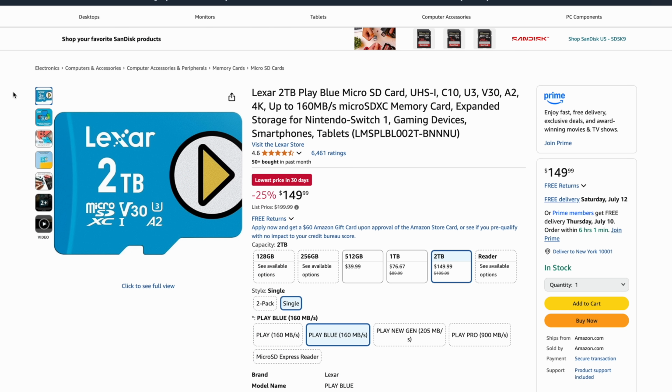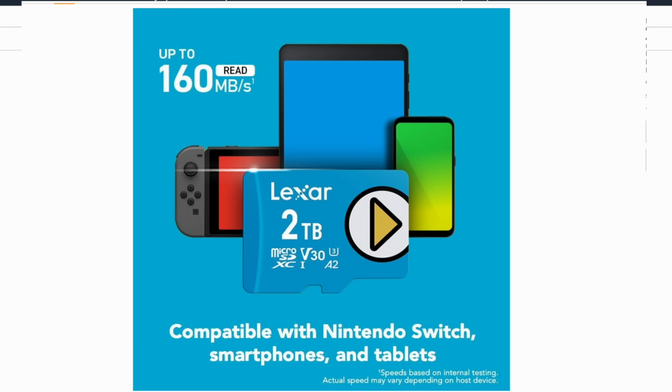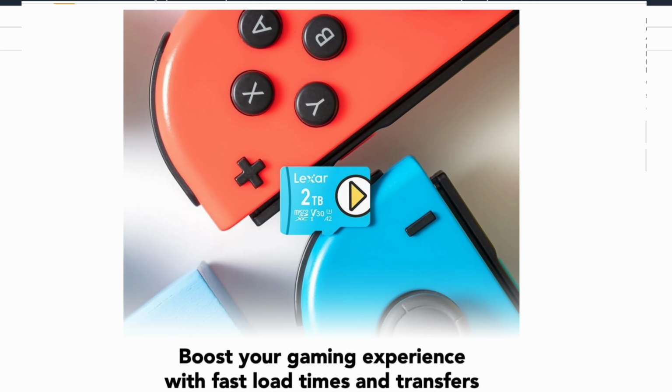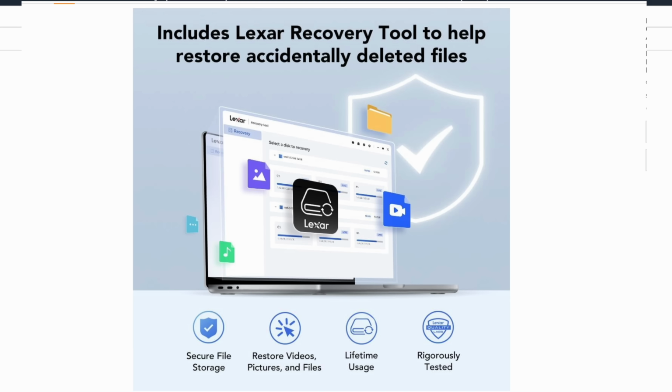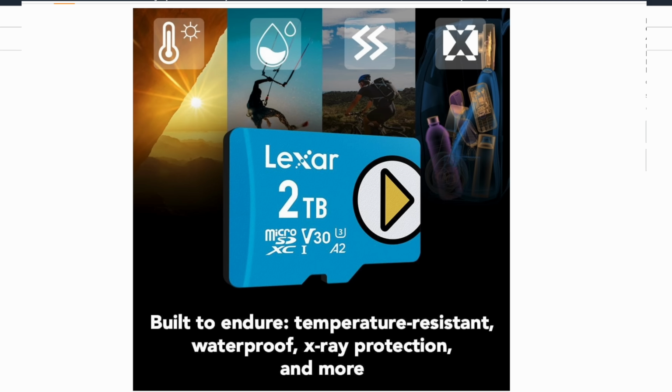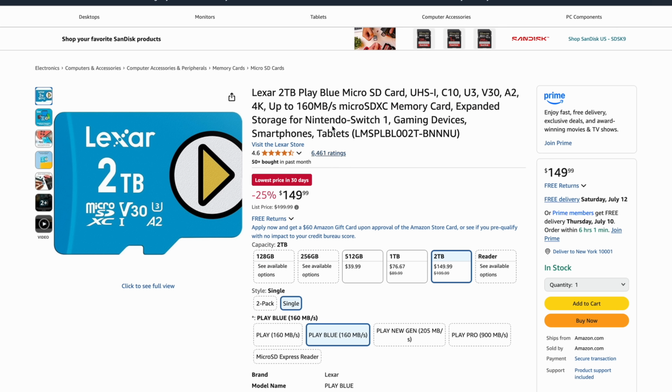Next thing I wanted to talk about here were micro SD cards, and I'd say the best deal that I've seen so far is this Lexar 2TB card. It's not the super fast cards for the Switch 2. This will work with the original Switch, it'll work with your Android device. This is perfect for something like the Steam Deck or an ROG Ally. 2 TB, $149. Yeah, it is expensive, but you're getting 2 TB of storage here. Usually $199, so it's a $50 discount. This is the cheapest that I've seen a 2 TB SD card so far.